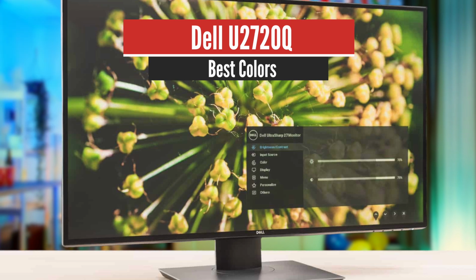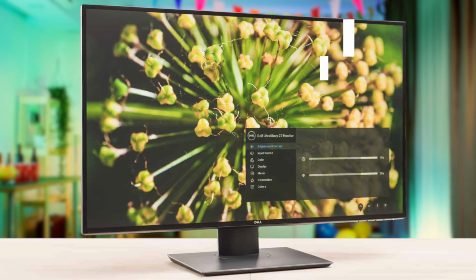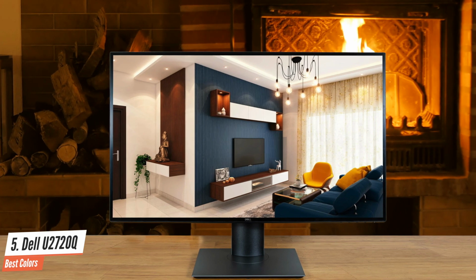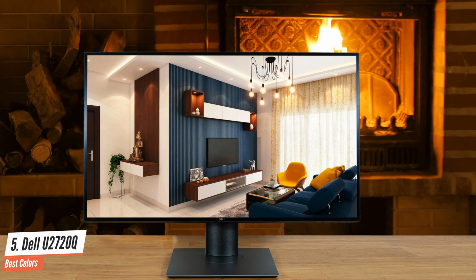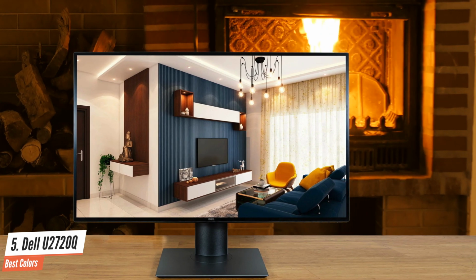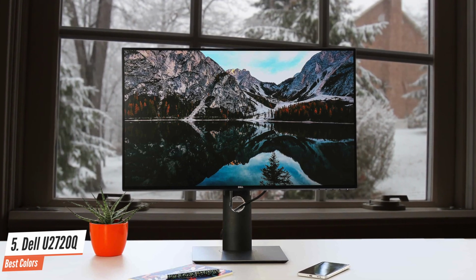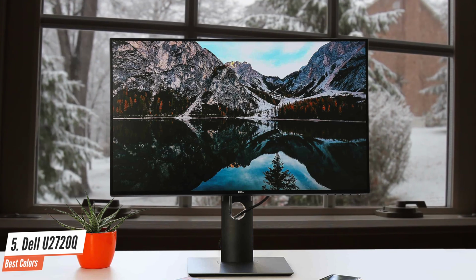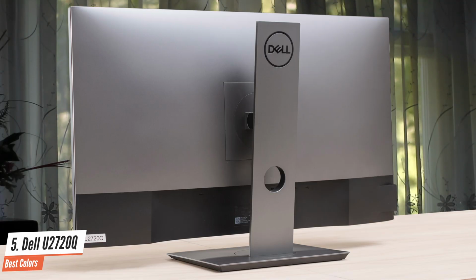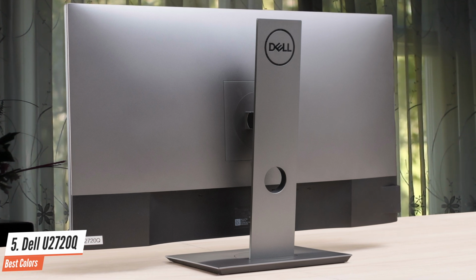Number 5. Dell U2720Q. Best colours. If ergonomics are important to you and you want something with a better stand, look for the Dell Ultrasharp U2720Q. It doesn't have the VRR support like the LG 27 UK 650W, but its stand offers a wide swivel range. It's very similar to the LG in terms of picture quality. It has a 4K 27-inch screen with excellent grey uniformity, wide viewing angles and decent colour accuracy.